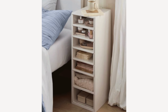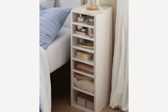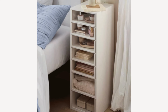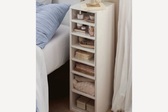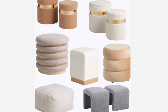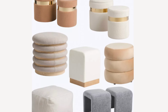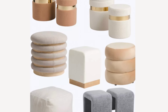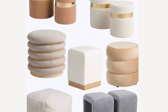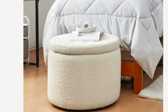Other than the usual bookcase or side table that you can use as extra storage, there's also one more thing that you can use as hidden storage in your room, which is something that a lot of people actually invest in. They are the ottomans, and you can get them cheaper, or you can get a more sturdy, expensive one, but they have hidden storage inside of them. So you just open it and inside you have a lot of space to store any items that you need in your room. And one thing that's really nice about them is that they double as extra seating.